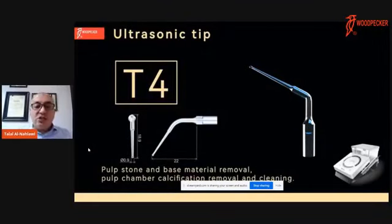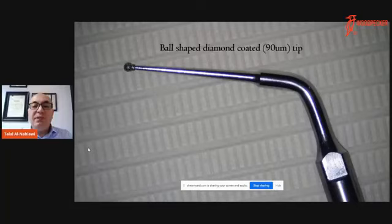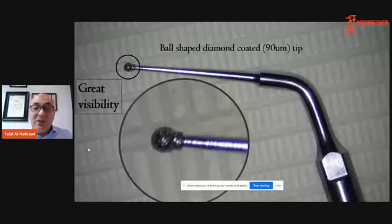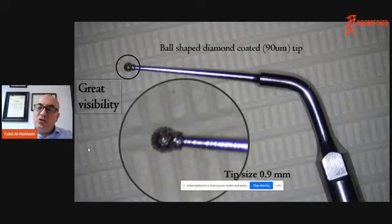The T4 ultrasonic tip consists of a diamond ball shape with a 90 micron tip, diamond coated. They have very good visibility because the shank is narrow, but the tip is about 0.9 millimeter. So you can bend it, and you can also direct it to the area of action. Most useful are the pulp stones.